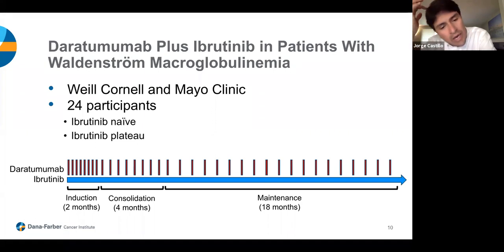So this is going to be an induction phase of 2 months with daratumumab weekly, then a consolidation phase of 4 months with daratumumab every other week, and then a maintenance phase of 18 months with daratumumab monthly, for a total of 2 years of daratumumab therapy. Ibrutinib will be given right from the get-go and will continue at 420 milligrams all the way to unacceptable toxicity or disease progression. So this is also an ongoing study in the United States.